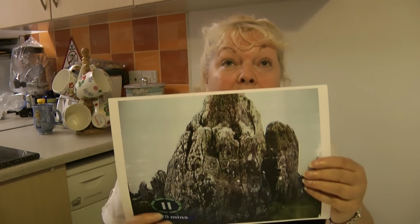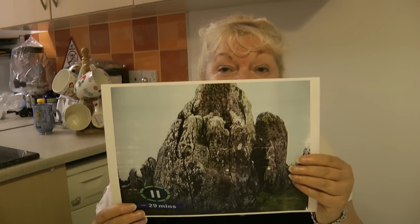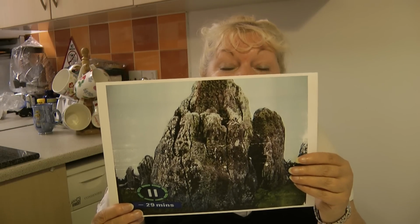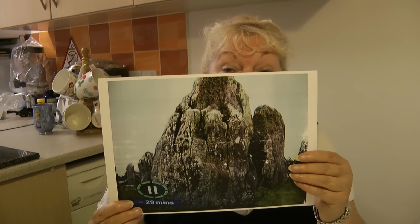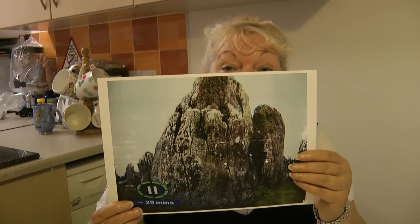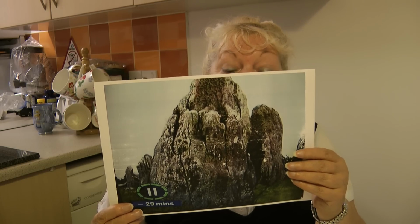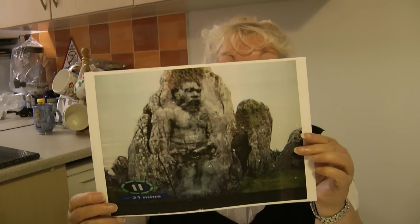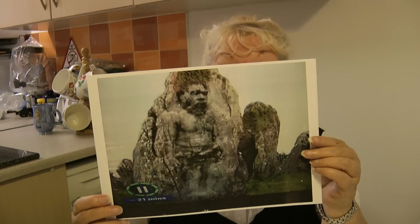So the first picture is of the rock itself in Karnak. It's just an ordinary rock, isn't it? Nothing different on it. I've scrutinised it completely. It's just an ordinary rock, all right? And then from the left-hand side, the image appeared of this Neanderthal man, in my opinion.